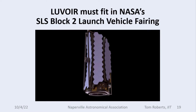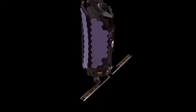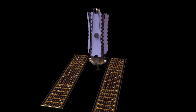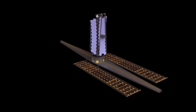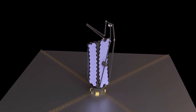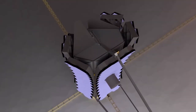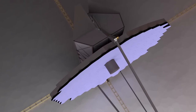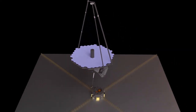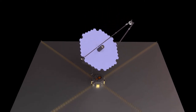Where's my cursor? There we go. Okay, so here come, that's the solar panels. That's the sun shield. So the solar panels are on the sun side. The instrument is on the back. Here's the secondary mirror unfolding, and this is the primary mirror. These are the aft optics, as they call them, and the whole thing can now point and rotate and do all the things you need to do.